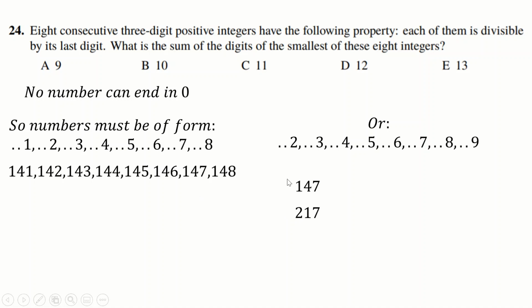But 147, this doesn't work, because the only other divisibility check that I know, and the only one that I really am going to use here, is that for a number to be divisible by 3, all the digits must sum to something that's divisible by 3. And these don't, right? 1 plus 4 is 5, plus 3 is 8. That's not a multiple of 3.